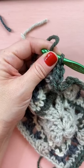We're on round 8, and we're going to join the first color in the center corner single crochet. So now it just says join, so I'm just going to join in the center corner. This is 1, 2, 3, so this is the center. So I'm just going to join like that with a slip stitch, right? Or you can just join and then chain up 3. So 1, 2, 3. That counts as our double crochet. And then we're going to put 4 double crochet in the same stitch.